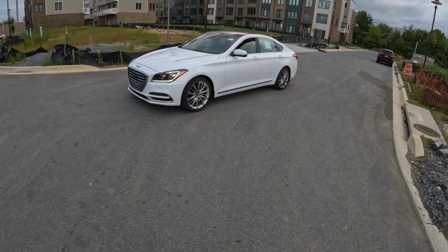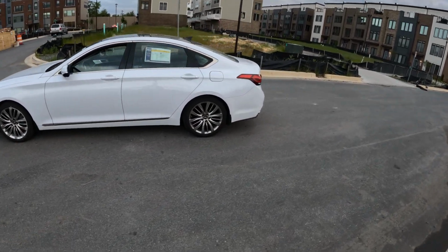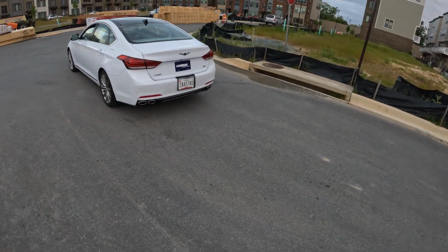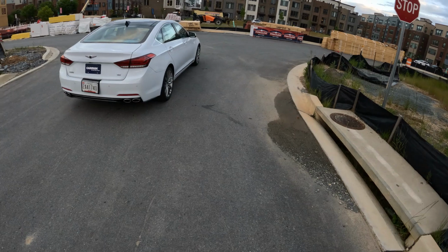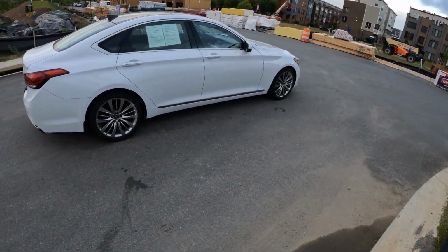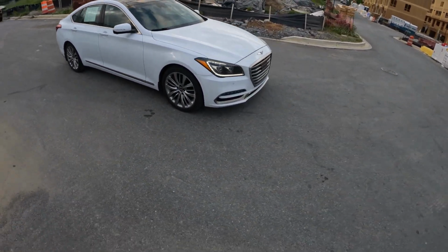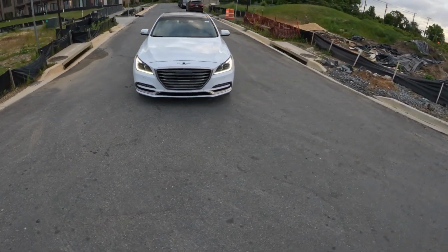I've never driven the 5-liter version in this body style. I've only driven it in the previous body style and the 3.8s in this body style. But so far, my very initial impressions have been super positive. It's a huge upgrade from the 3.8. You got lots of torque, lots of power. But we will go more in depth about that when we get to the driving portion of this test drive.